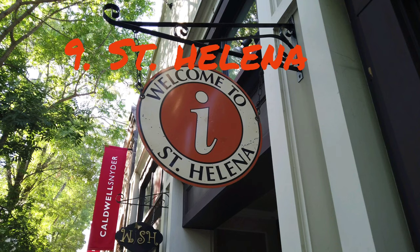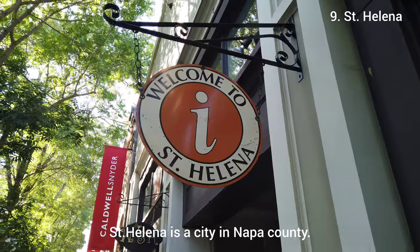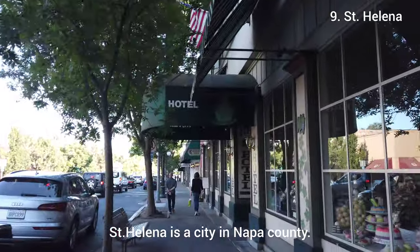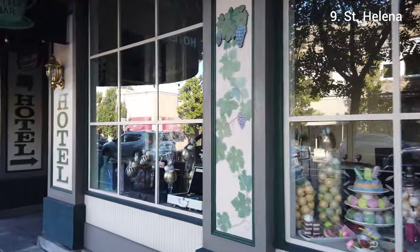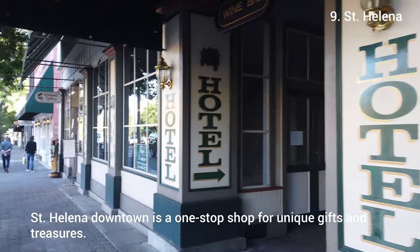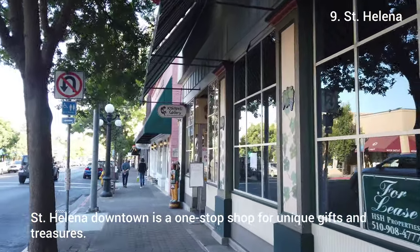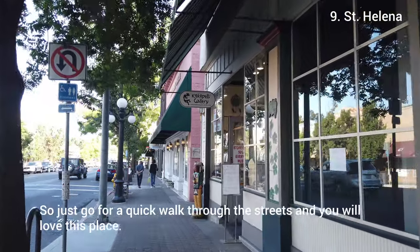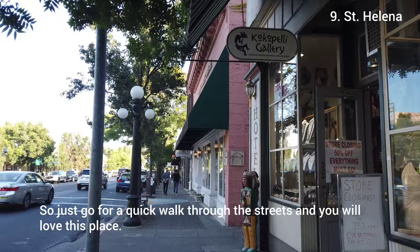The ninth one is St. Helena. St. Helena is a city in Napa County. St. Helena downtown is a one-stop shop for unique gifts and treasures. So just go for a quick walk through the street and you will love this place.